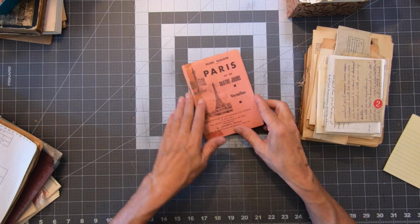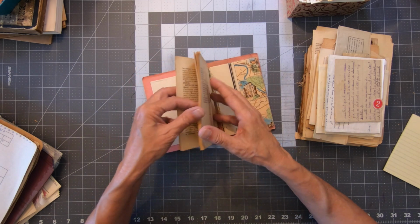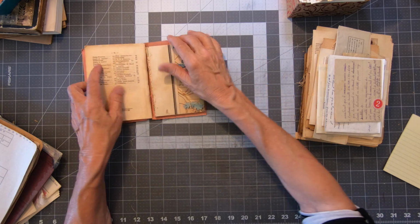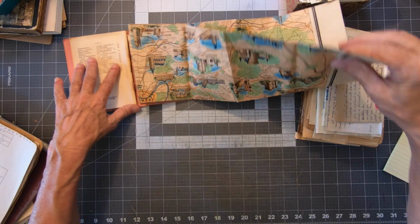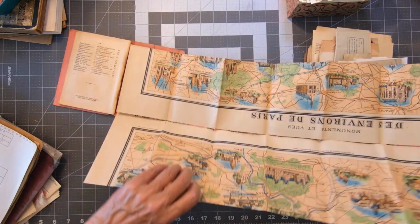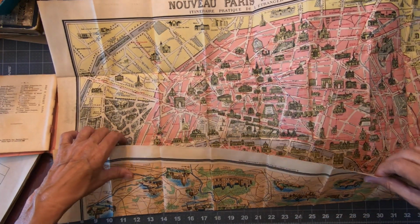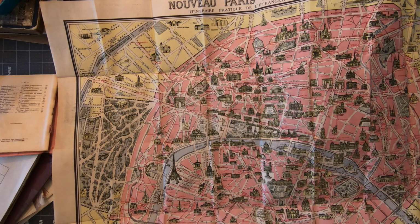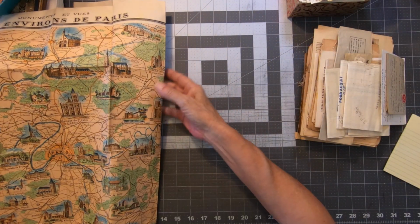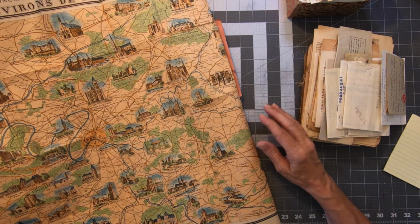Now, that's another little guide. This one is really, really cool, right? So it gave you all Paris monuments and this and that, but this is what you have here. Now, how about that, right? Look at that. All the monuments in Paris. What's on the other side? Oh, and all the monuments around Paris. Ooh, what do you know?